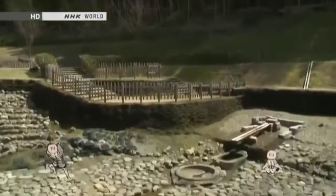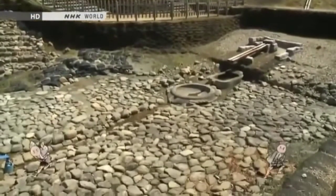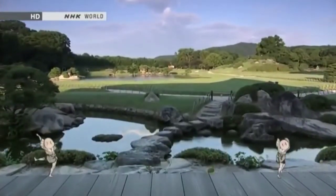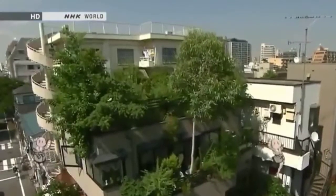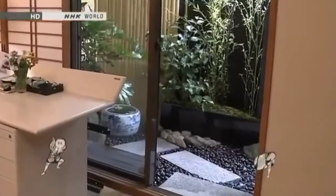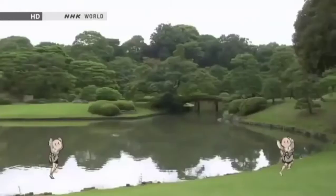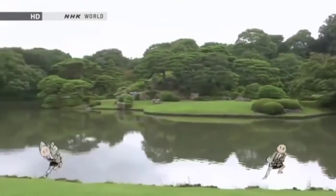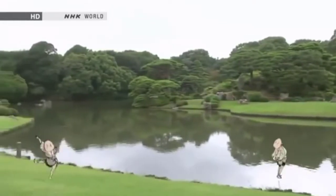The earliest ones, in the 17th century, were ritual spaces. Later, gardens gained aesthetic and social roles. In recent times, gardens have even spread onto roofs and balconies. This time, we will visit famous gardens and see the role the garden has played in the Japanese way of life.